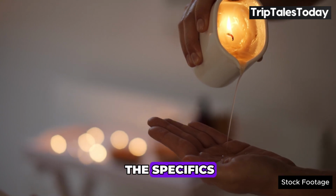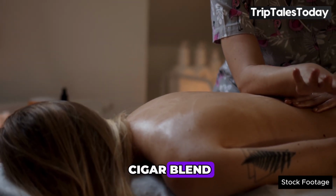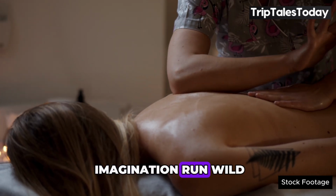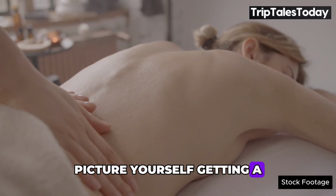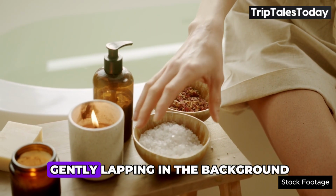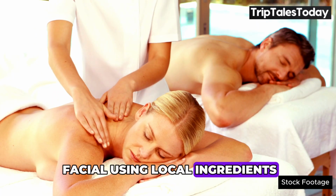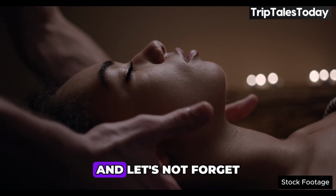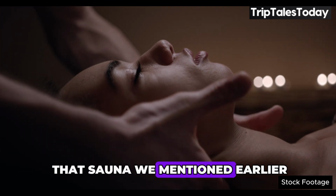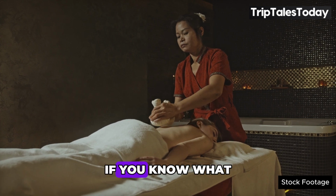While we don't have the specifics, perhaps they're keeping it as mysterious as a Cuban cigar blend, we can let our imagination run wild. Picture yourself getting a massage with fragrant tropical oils, the sound of waves gently lapping in the background. Or how about a facial using local ingredients like coconut and papaya? And let's not forget that sauna we mentioned earlier. The perfect place to detox and retox, if you know what I mean.